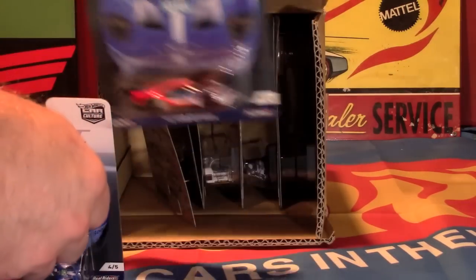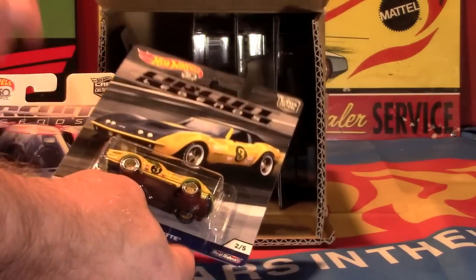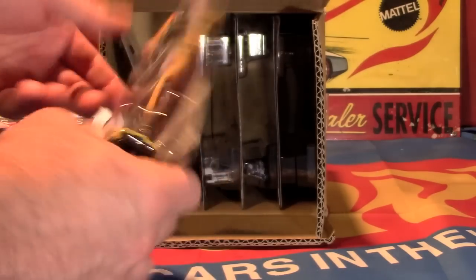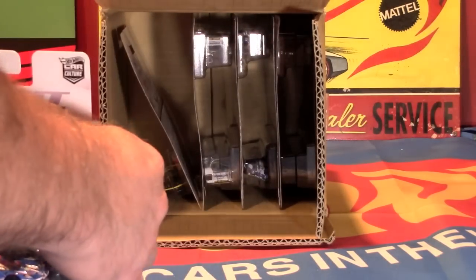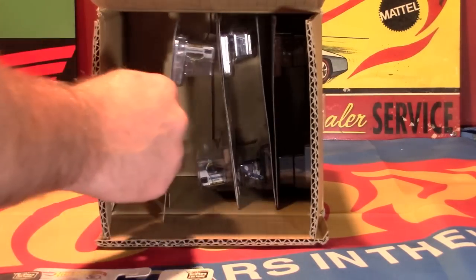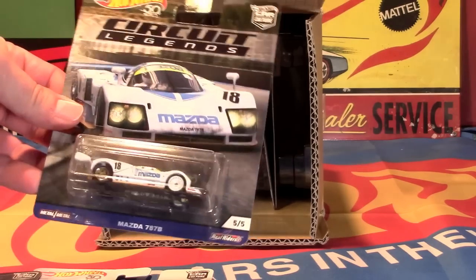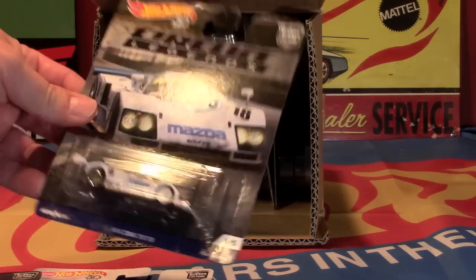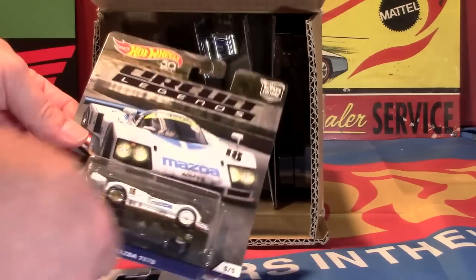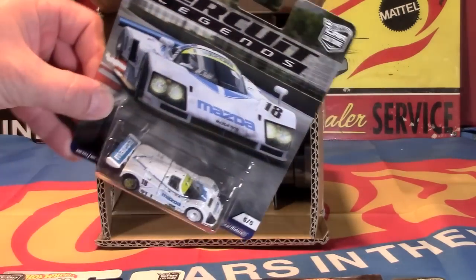Another Ford GT. Number 2 out of 5 is a 69 Cobra Corvette. And another Corvette. We'll set the extra set off to the side. The most anticipated vehicle is this one here, number 5 out of 5, which is a new casting. The Mazda 787B. Looks really wicked. The wing looks super bent, but we have a solution for that, and I'll go over that then. So that's number 5 out of 5. We'll set that aside. And this one, the wing is ultra bent as well, but we will go over that.